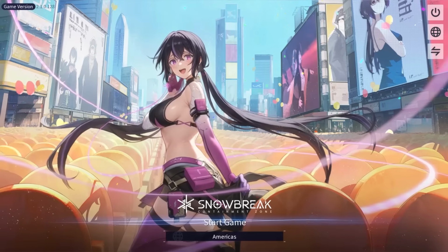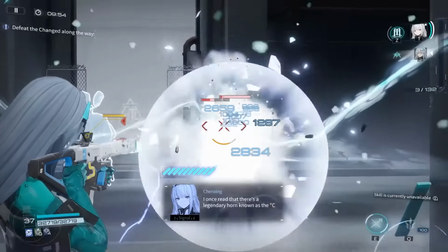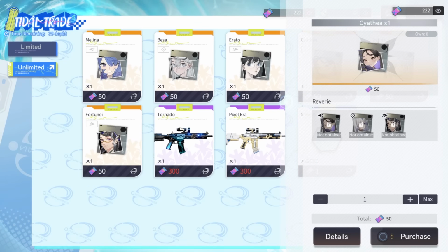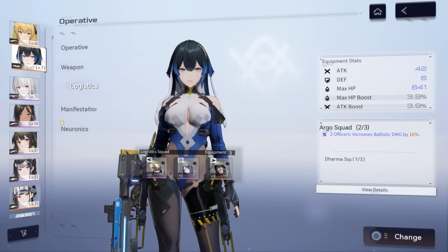Next up is Snowbreak Containment Zone. I played it for 1 month back when I was doing the review earlier this year, and I spent $5. I just bought the monthly supply. Since the last time we reviewed it, it's gone through a lot of iterations, and I'm glad it's finally found its identity and has a following now.